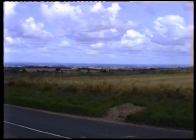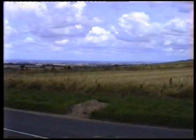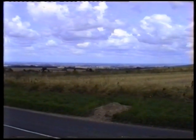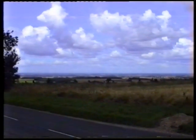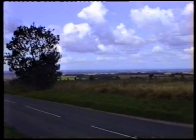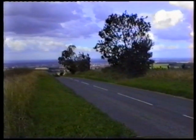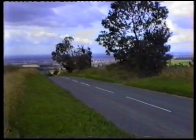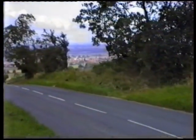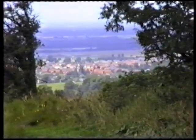This is Pocklington, taken from the top of Killick Hill. There are 7 entrances into Pocklington. It's my intention to go into Pocklington from each direction, talking and seeing the interesting things that may be on these roads. There is Pocklington, right down at the bottom between the trees at the foot of the Yorkshire Wolds.